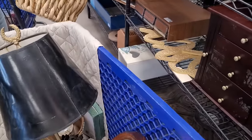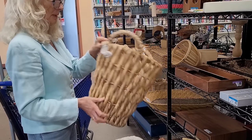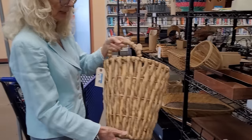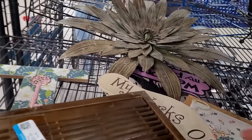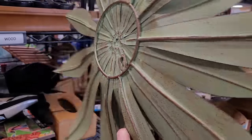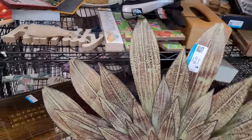Sadly, no sign of the holder for the coasters, but Mum has found quite a nice basket there. It's woven, it's jute. I just don't think that I have room for that in my booth, and the space it would take up wouldn't really justify it. Back here is a ginormous metal flower wall decor piece. It looks like a Home Goods or Michaels item. There's the hanger at the back. It does have some bends and damage to the leaves, and for that reason I am going to leave it.